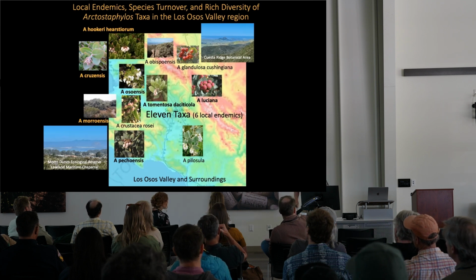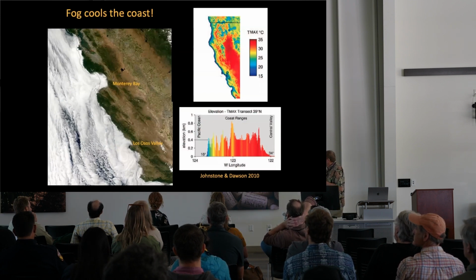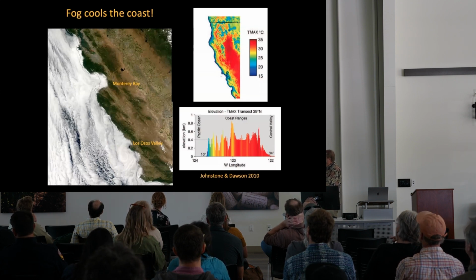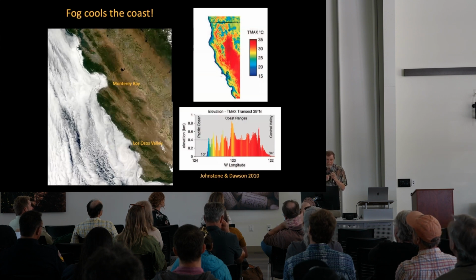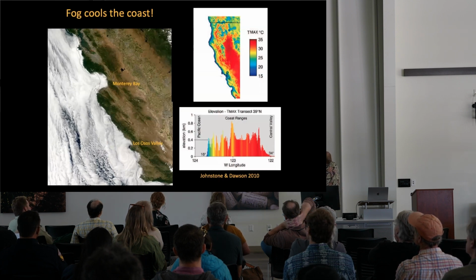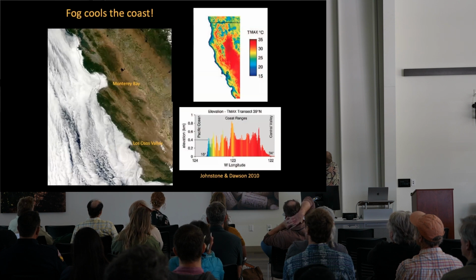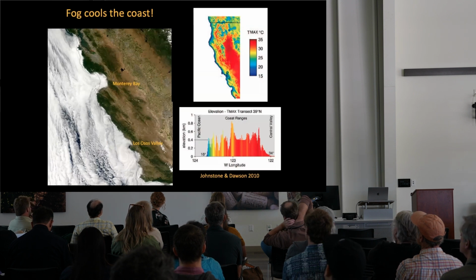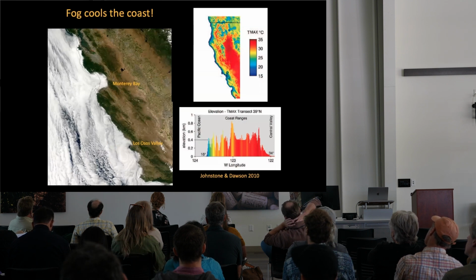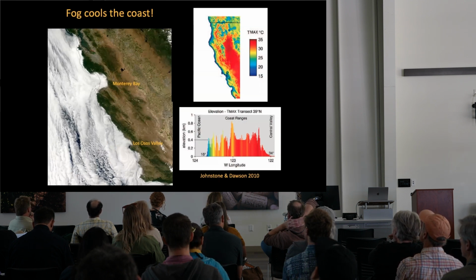Okay, so there we go. I'm getting it. Yeah, so this is really what we're talking about. We're going to be looking at fog, which creates an amazing refrigerator along the coast. I live in Pacifica. I know it well. If you look at this diagram, this came from Johnstone and Dawson. This is the fog in here. It's kind of low, around 400 meters. It's not quite as cool here. And as you get up into the yellow zone, it's higher and you don't get the fog, basically. So here it is. You can see how it penetrates wherever there are inundations in the coastline, like Monterey Bay, San Francisco Bay, Los Osos Valley. You can see that it's a major feature.